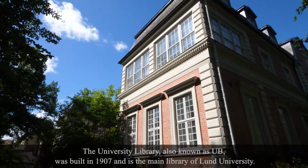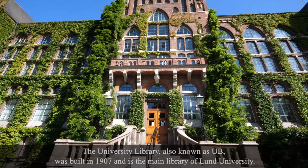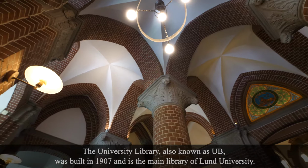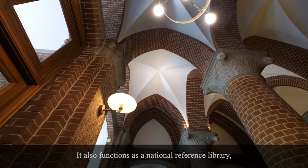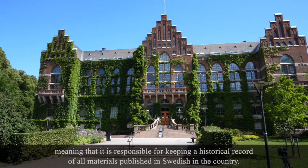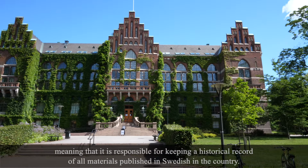The University Library, also known as UB, was built in 1907 and is the main library of Lund University. It also functions as a national reference library, meaning that it is responsible for keeping a historical record of all materials published in Swedish in the country.